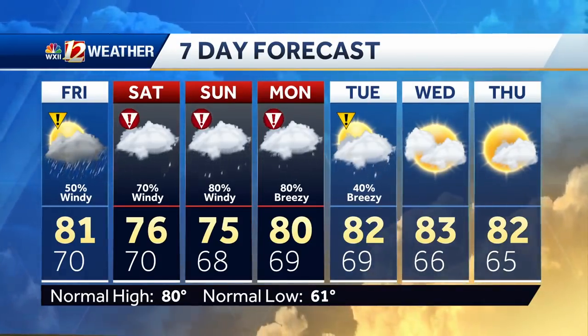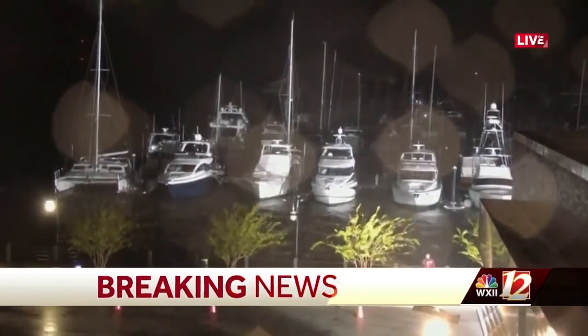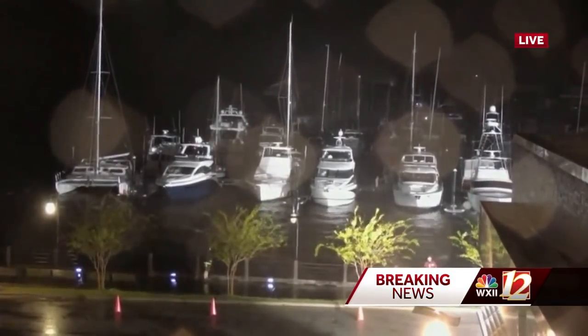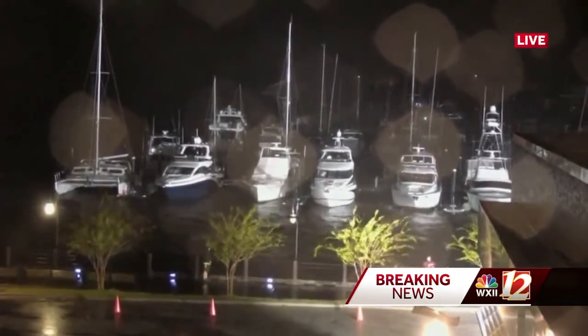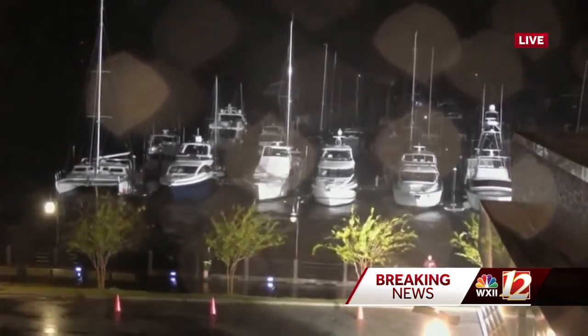Higher totals are possible south. You are looking live right now at Wilmington, and our special coverage continues until 10 this morning and will be on the air throughout the day. We're going to have more incredible live images from across the state, and we've just been told that there are right now 280,000 people without power in our state, and that number is only expected to grow. We'll be right back.